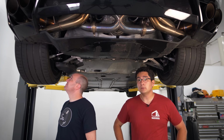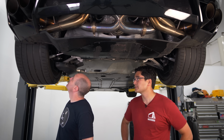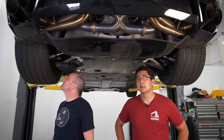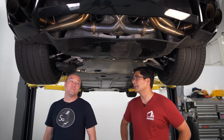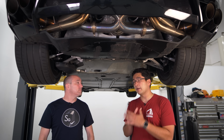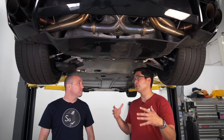And the typical, let's call it C8 owner, is a little bit older. This might be their first sports car. So they tried to inherently neutralize the oversteer characteristic by adding a little bit of understeer, which we'll talk about when we get into the track segment. But it is a very neutral feeling car, and the car moves around you.